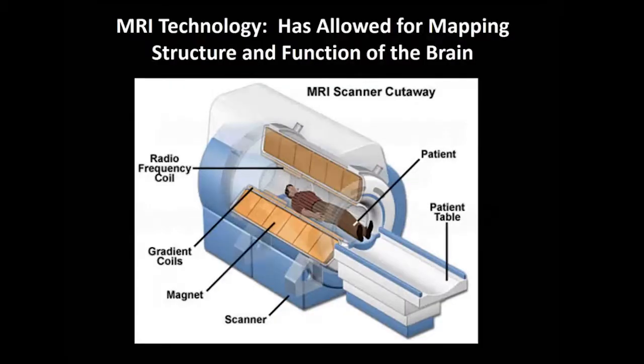But the most important thing before we even get to the different types of ways that we can measure brain development neurobiologically is telling you how. So we use MRI technology in our studies, which allows for mapping of brain structure and function.